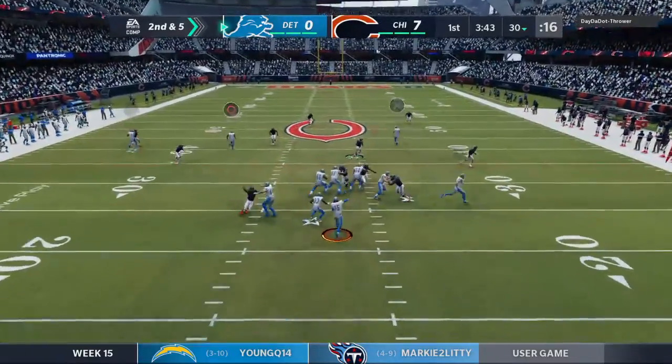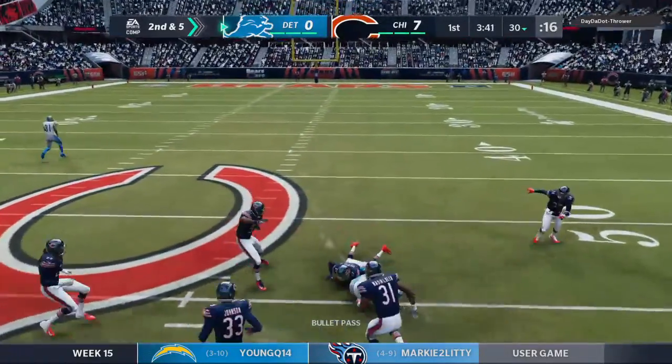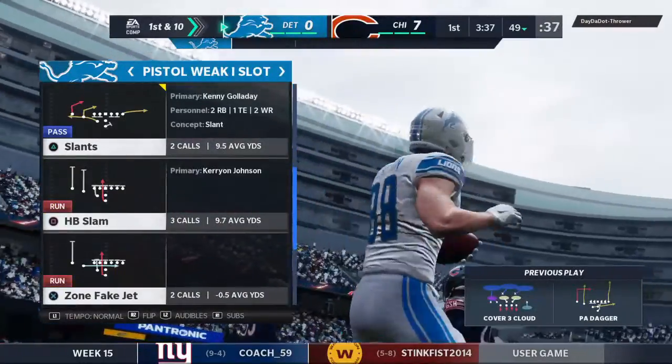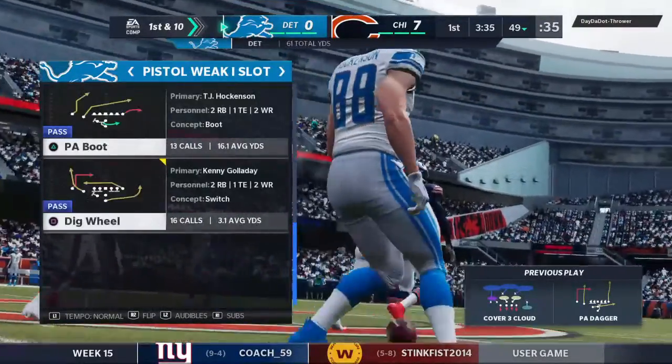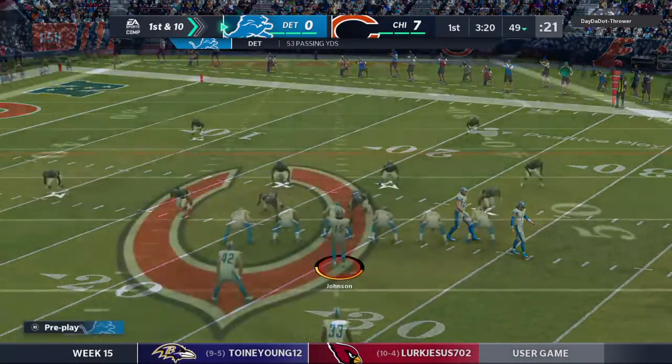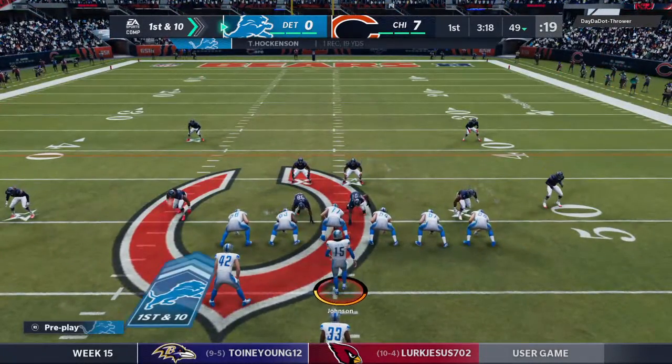2nd and 5. That's caught by the big tight end, T.J. Hockenson. And getting this just shy of midfield, they'll spot it at the 49. 19 yards to pick up there. Move the chains. Lions.